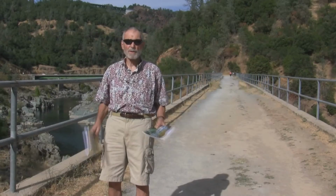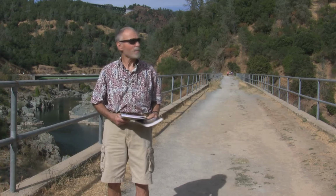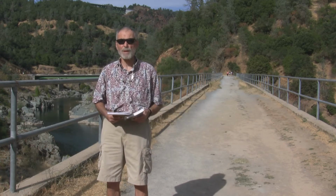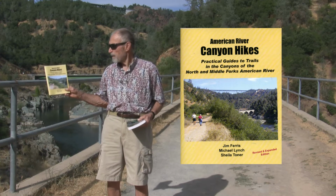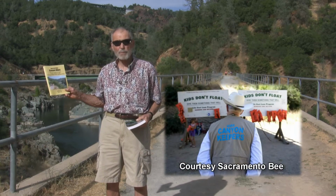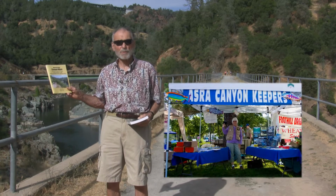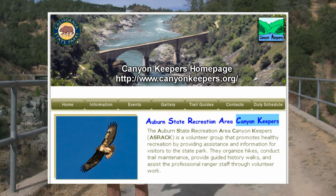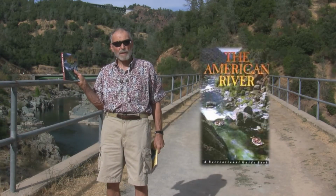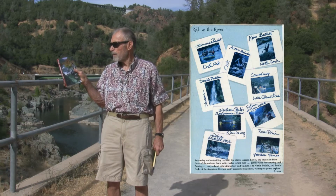For those who might be interested in more detailed information about the Confluence area, or for that matter, the trails throughout the Auburn State Recreation Area, I've got to recommend a book entitled Canyon Hikes, put out by the Canyon Keepers in 2005 and revised in 2007, with a description, arguably a very easy to follow description, of 24 different trails.